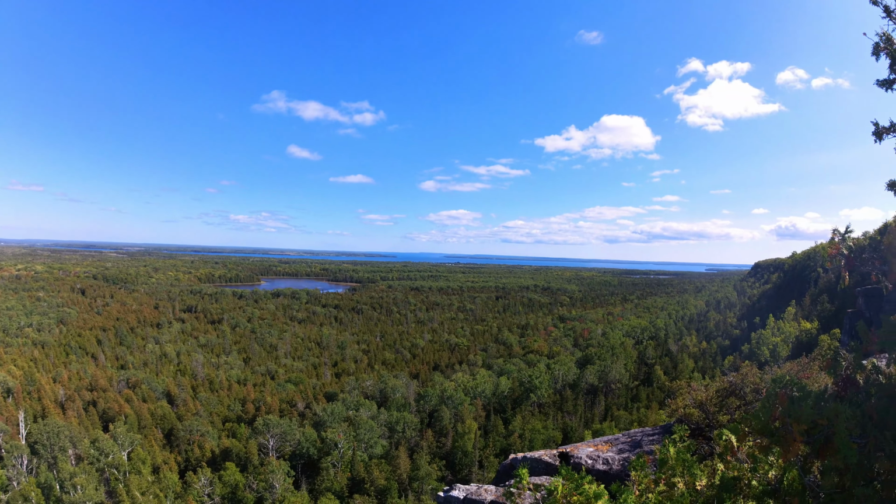That was the Cup and Saucer Trail, Manitoulin Island. We all loved it. It was really a nice, diverse trail. Again, over 9 kilometers. Took us a while to do it with all the stopping to take videos. Lots of pictures on top of those lookouts on top of the escarpment. Magnificent. If you're ever in this area, definitely a trail you have to do.